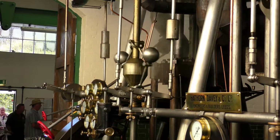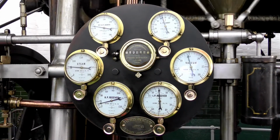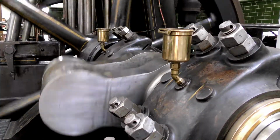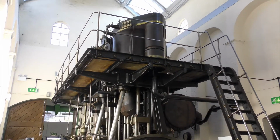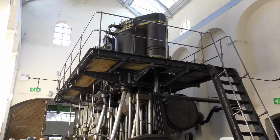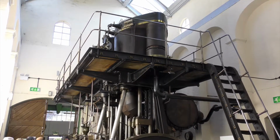The engine house contains the 1914 Hawthorne-Davy triple expansion steam engine, which could pump up to 11 megalitres of water per day up to the service reservoir. The well is situated in the adjacent room behind the bricked-up archway.